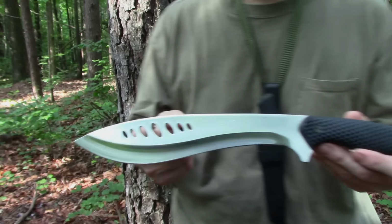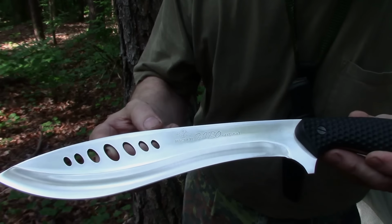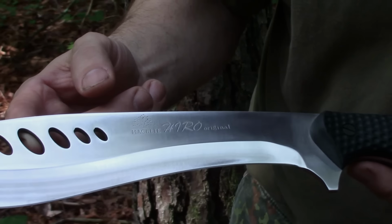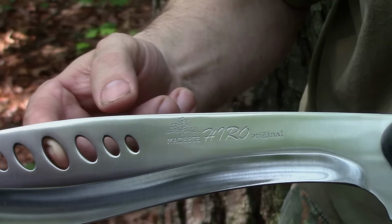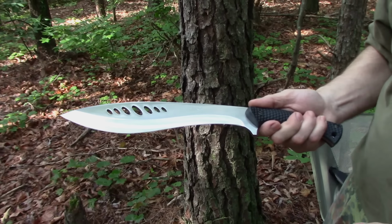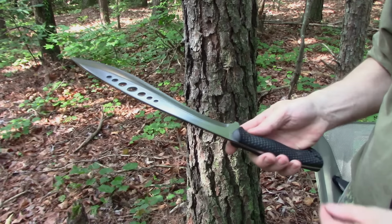But this thing was made in Seki, Japan, and it's stamped. It's reflecting light too much to see it really. Is it? Oh, there. Wait. You have to turn it a little bit. Okay. Hiro Original. But this thing is pretty much a collector's item, without a doubt. There aren't many of these, but this is the unicorn of machetes.